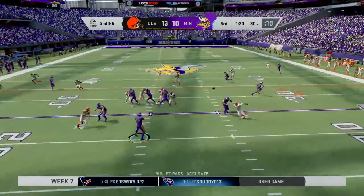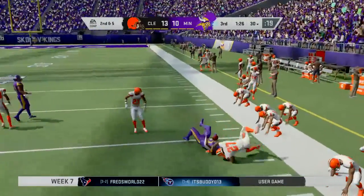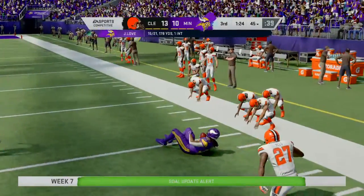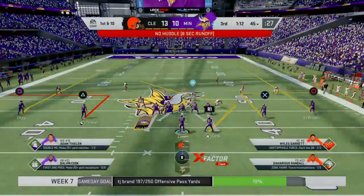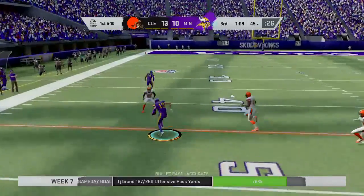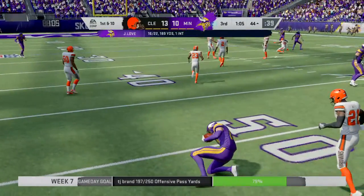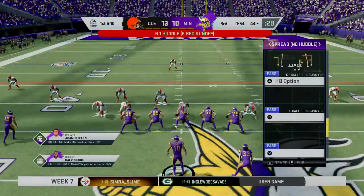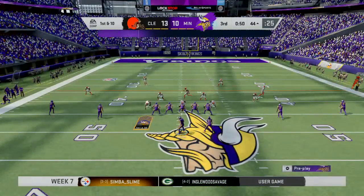2nd and 5. And this is Cook with a grab, and he'll be tackled right on the chalk of the 45. He'll get 15 and a Vikings first down. On first down, Love. That's complete to the receiver, Thielen, and he'll work it across midfield inside the 45. It's a gain of 11 as the Vikings pick up the first.